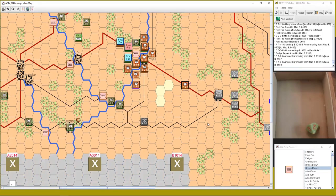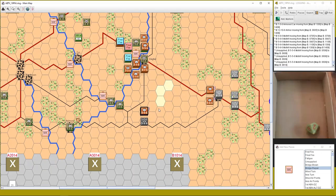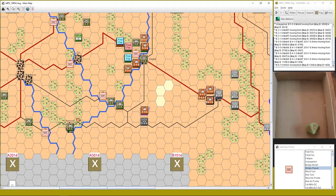1, 2, 3, 4. Bring them with them. 1, 2, 3, 4, 5. He's still out of supply in this phase, but we need to put him back here again. 1, 2, 3. 1, 2, 3, 4. 1, 2, 3, 4, 5.